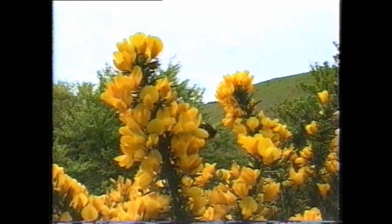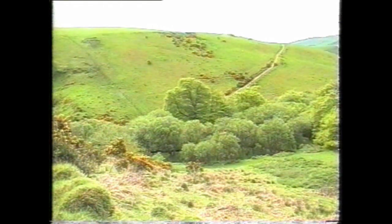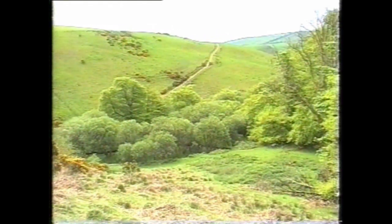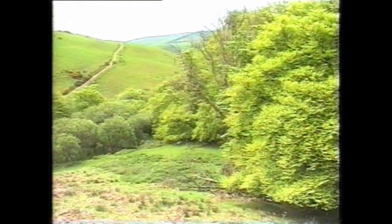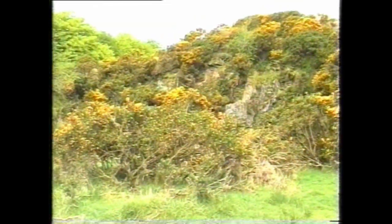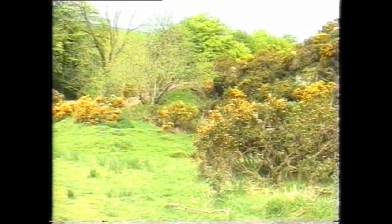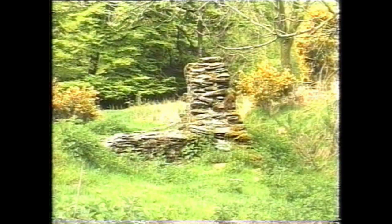Our path now continues downhill to a sheltered little valley of white water. And standing beside a small disused quarry stands the paltry remains of an old stone cottage. This is an area which is said to be haunted.